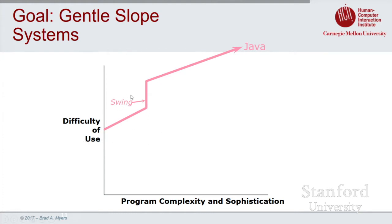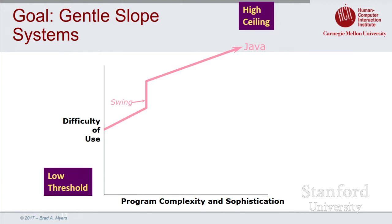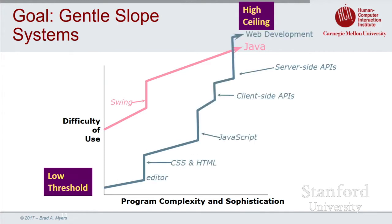And so that's why there's this wall here: after you learn Java and you're really good at object-oriented programming, that's not enough. You have to learn how to use Swing and the listener pattern and all sorts of special other things one needs to know to use Swing effectively, or the networking package, and you have to learn sockets and all these other kinds of things. You have to learn its APIs. So that has a very high ceiling. You can do anything you want in Java, but maybe we'd like to have a lower threshold so people can get started easier. So the web is a good example of something with a lower threshold.